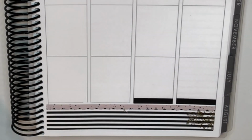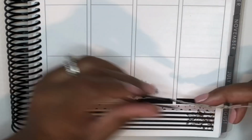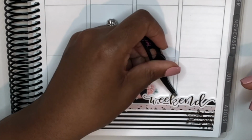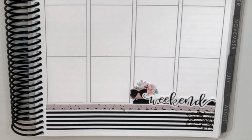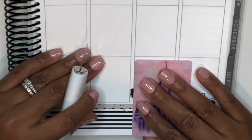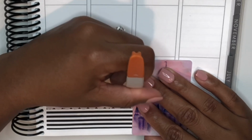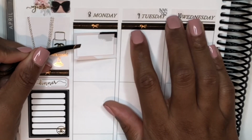Now that my sidebar is done, I'm moving over to put down my weekend banner, and I used 2 of those black washi strips from the kit to give a background, and then I added another one of those deco pieces from the Sweet Planner, and the weekend banner is from Netty Designs. And I'm just going to take my craft knife here and cut off where that deco piece hangs over the edge so that it fits neatly inside of the box.